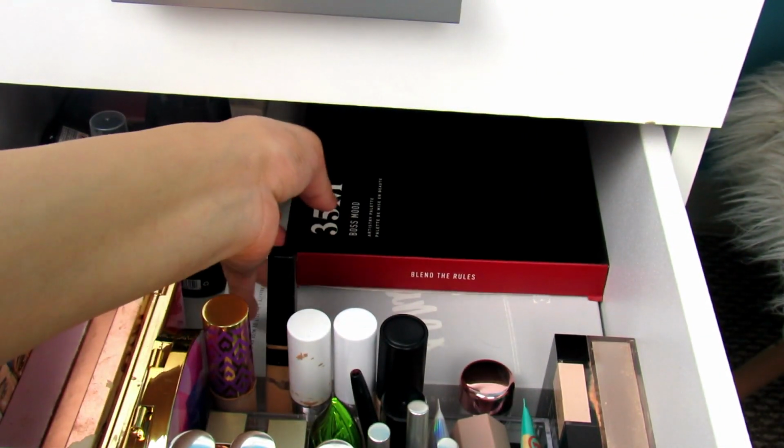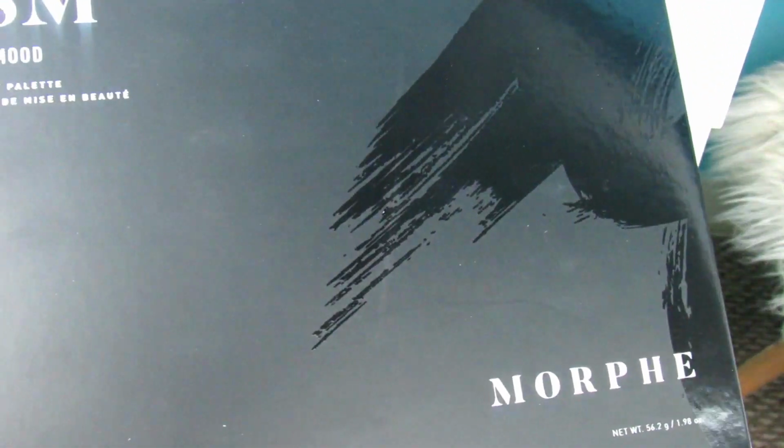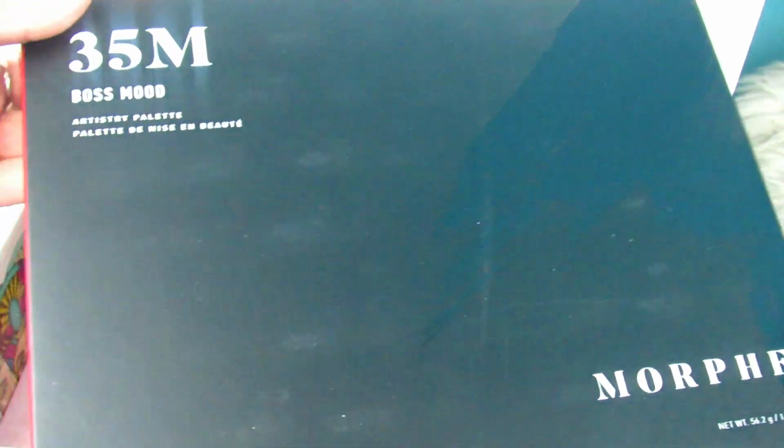And then I have the Morphe 35M Boss Mood palette. I don't use this palette that often just because I feel like I gravitate more towards the James Charles and the Jaclyn Hill palette, but it's also a great palette. I have used it a couple of times, and it hasn't been so long since I bought it either.